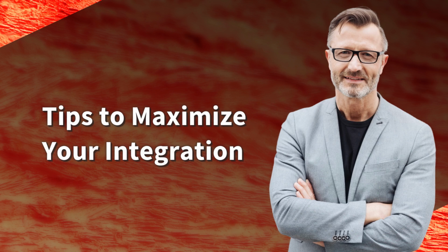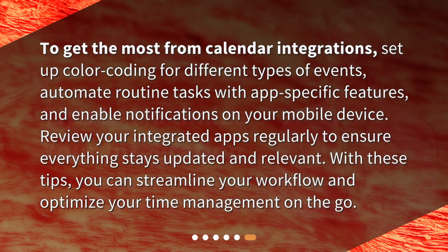Tips to maximize your integration. To get the most from calendar integrations, set up color coding for different types of events, automate routine tasks with app-specific features, and enable notifications on your mobile device.